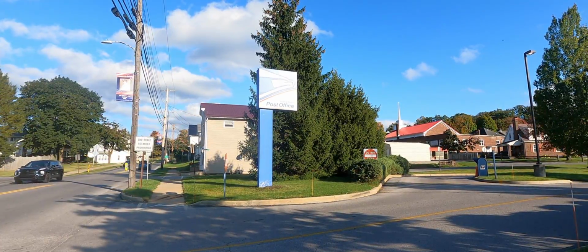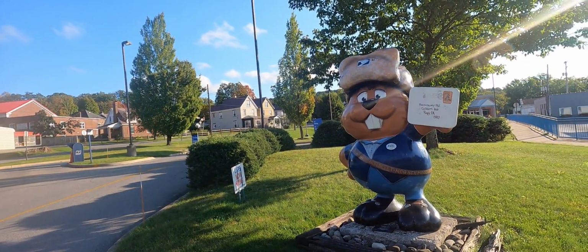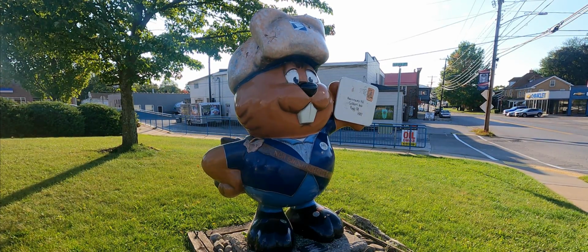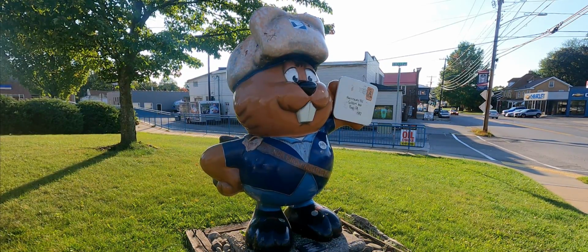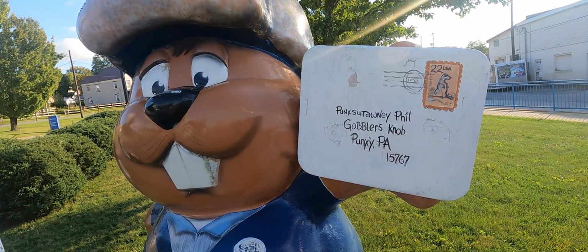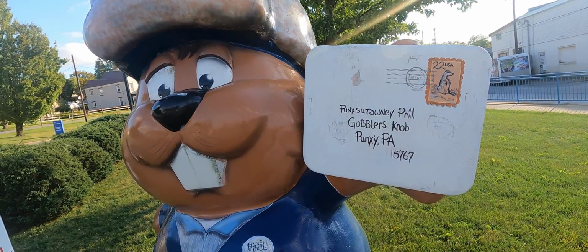One last groundhog statue before I head to Gobbler's Knob, and I'm at the post office, which is just a block or two away from downtown. Here's another groundhog, stylized as a postal worker, and he's got mail. He's dressed up in a familiar blue uniform, and he's carrying a bag full of mail. He's got a cute hat on, and he's holding a single letter. And the letter is addressed to Punxsutawney Phil at Gobbler's Knob. Look at the stamp. It cost just 22 cents, so that had to go back a while.